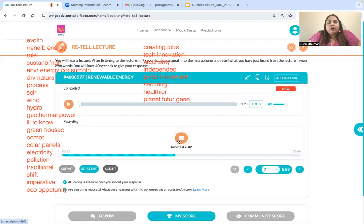I can say geothermal power, little to no greenhouse gases, combat, solar panels, electricity, pollution, traditional, shift, imperative, economic opportunity. I can also say creating jobs, finally, technical innovations, economic independence, in the end, pivotal moment, securing healthier planet, future generation. Overall, the lecture was interesting.